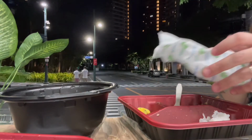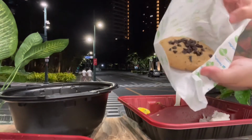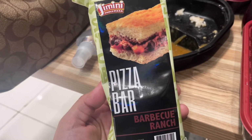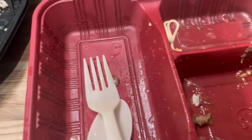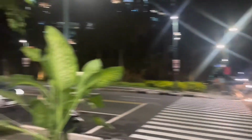Dessert na sila. Ito pala yung cranberry na cookie. Ayan. Malaki siya, diba? So, ito, hindi na namin makakain ngayon. Dahil ang sitwasyon po ng aming pinagkainan ay ayan. At ito, busog. So, pabalik na kami. Sobrang layo yung lakad namin.